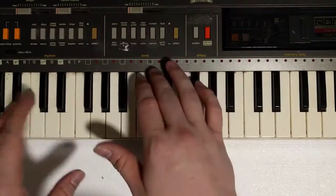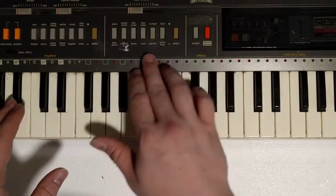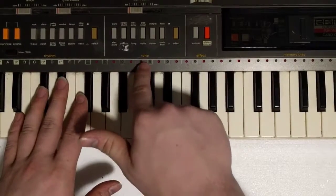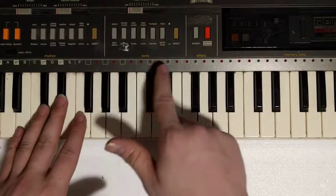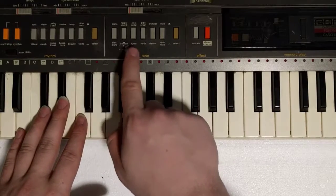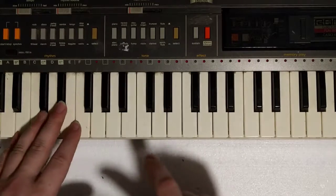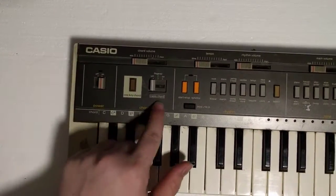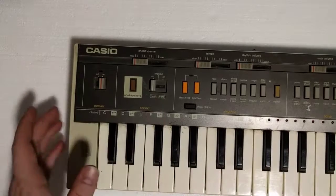Not to mention that here in the instrument selection, which I think on some of these they called the orchestra section, but in this one it's just called tone, which is probably more accurate, being this is just programming a single tone generator. We have the funny option, which again I feel like probably wouldn't be present on a pro-grade instrument. And of course, the famous Casio chord. Again, probably not present on a pro-grade instrument.